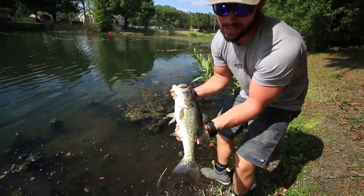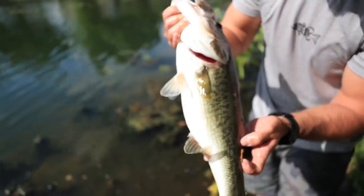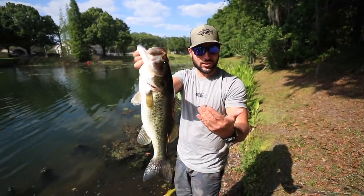So, I just pitched it out there where normally the big fish hang out. This fish is tagged. I rubbed off some of the algae. It's upside down, but it's 012. Can you see it at all? No, not really. Well, you have to take my word for it. This is fish number 12.